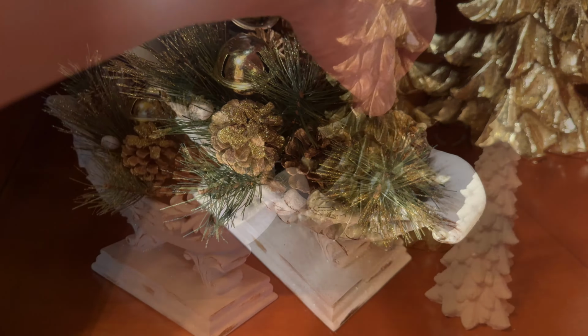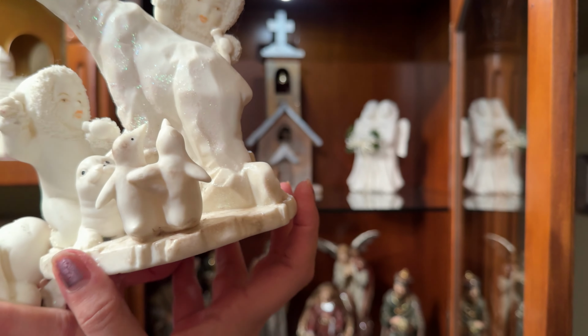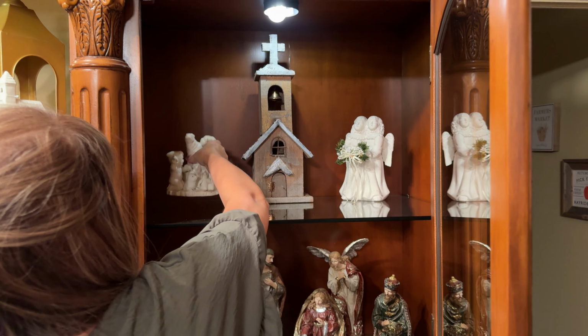On this top shelf, I'm adding another freebie, this really cute church. I did paint the tops of the rooftops just for Christmas, and then I can always sand them off to use for other holidays afterwards.